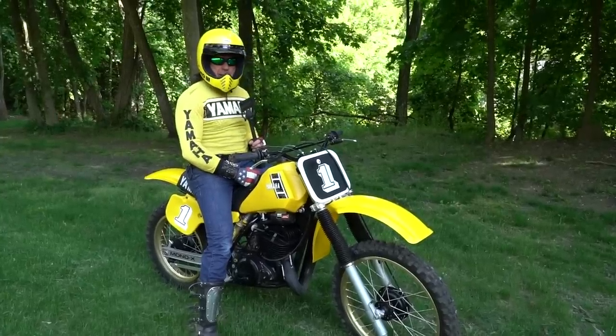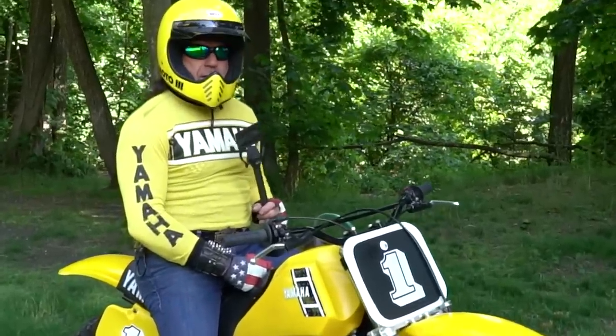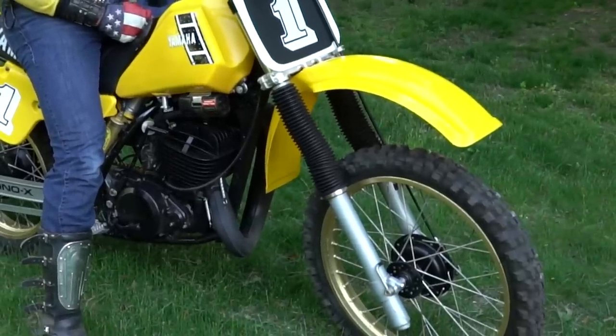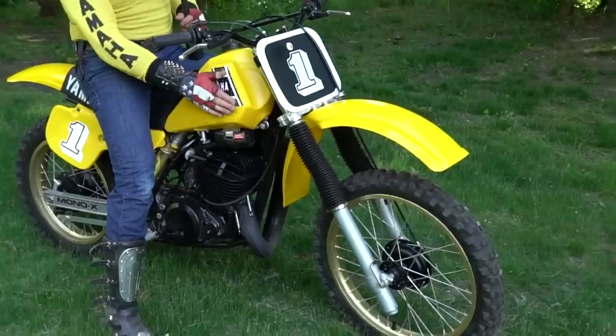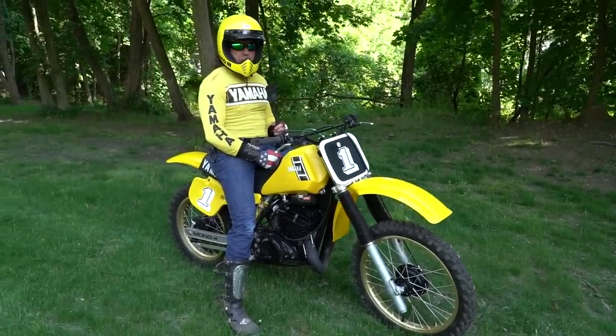So these can be a pretty good woods weapon if you know how to harness the power of the big bore. You don't have to rev it out, just torque it along. It's got power everywhere. This one here is about as good as one as I've ever ridden. It's basically, like I said, like a brand new motorcycle, completely restored.